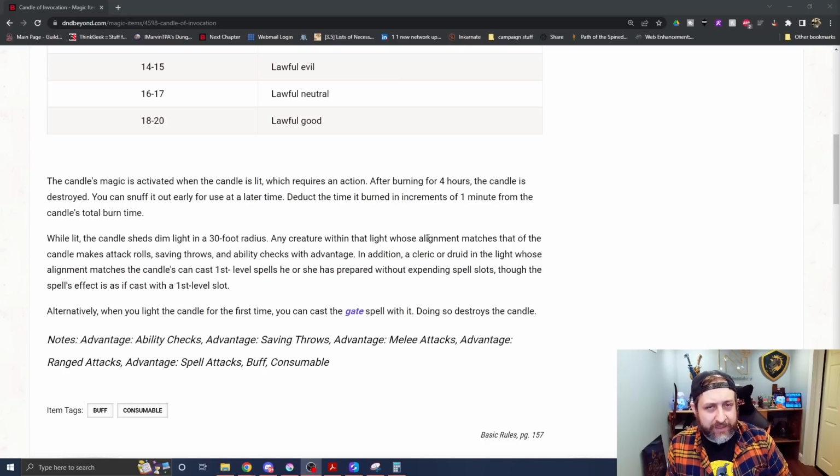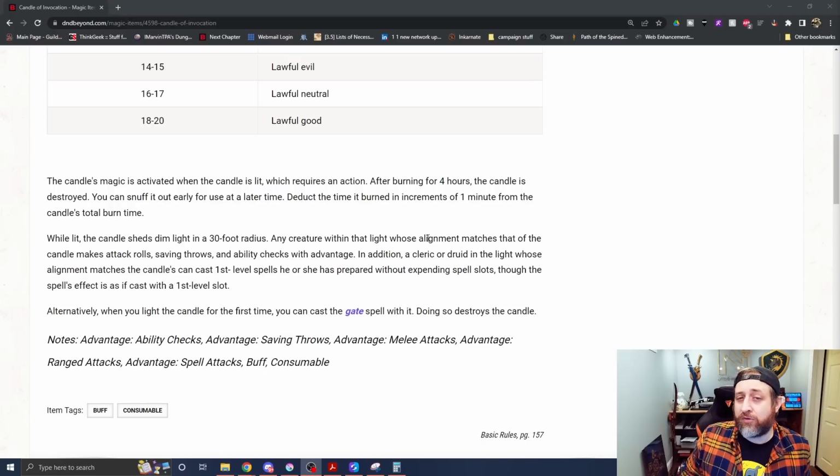The candle sheds dim light in a 30-foot radius. Any creature within that light whose alignment matches that of the candle makes attack rolls, saving throws, and ability checks at advantage. Obviously, this is beneficial if your party is either a good or neutral aligned party, and the enemies are not. This could be beneficial. So again, folks whose alignment matches it get the advantage on attack rolls, saving throws, and ability checks.